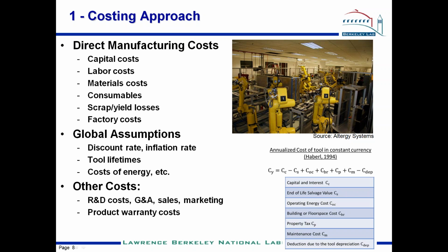So those are ingredients that go into the annualized cost of the tool, to which we add labor costs, material costs, consumables, scrap yield losses, and those are subject to a set of global assumptions for all modules for which we're doing costing, which include the discount rate, the inflation rate or rates, including the energy inflation rate for electricity, tool lifetimes. Typically we're assuming between 10 and 15 years for the tools.